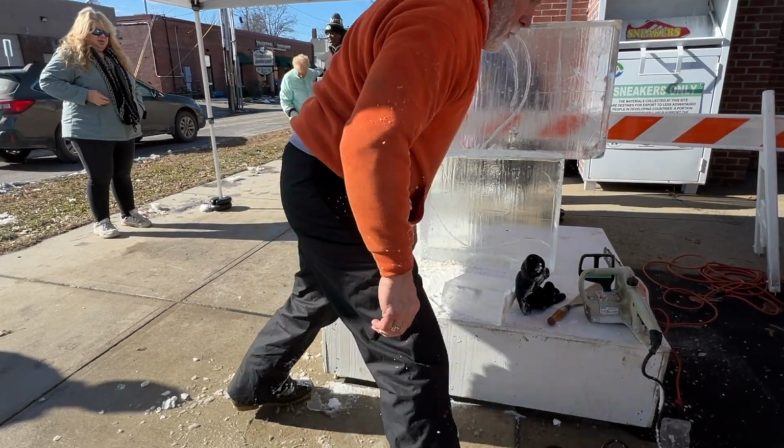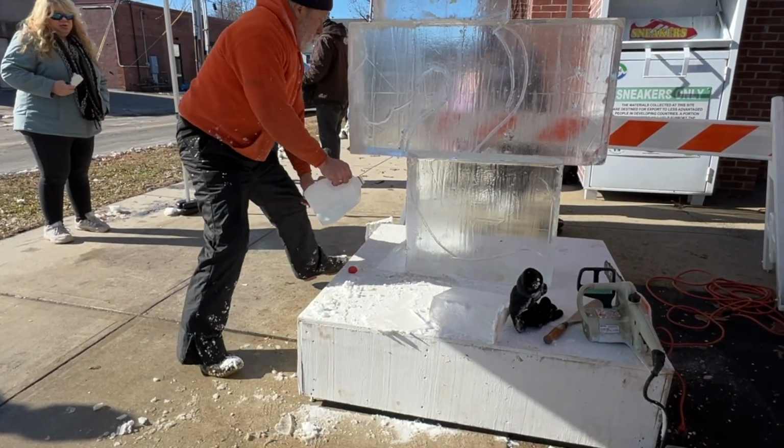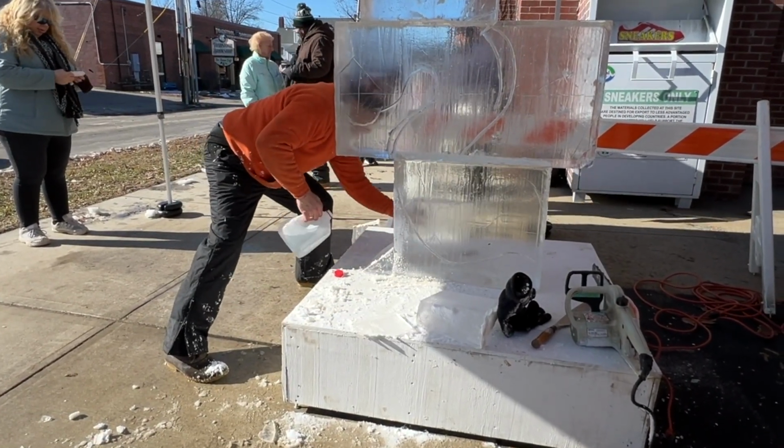Well, he uses the snow he created, packs that in there, and douses it with water.